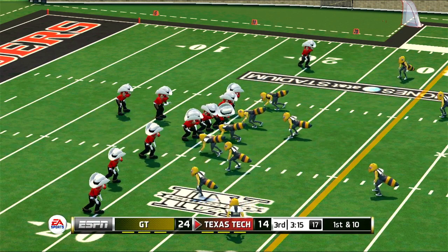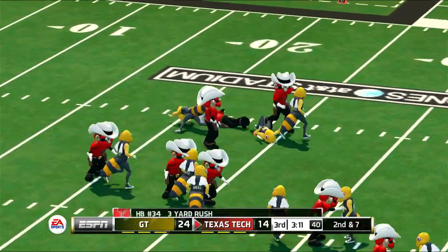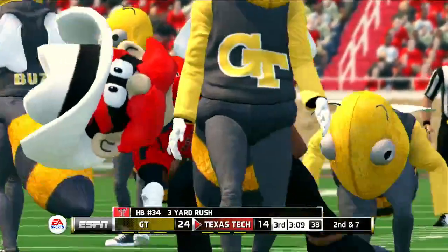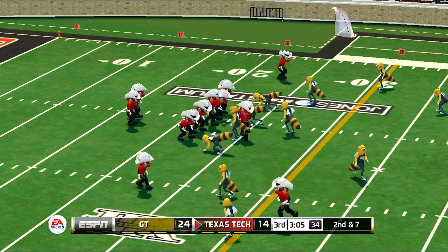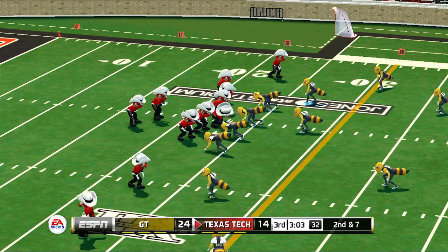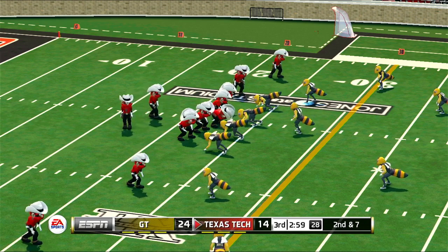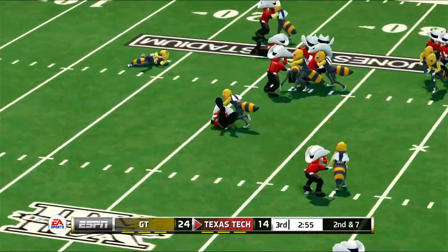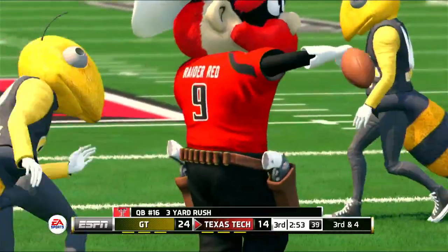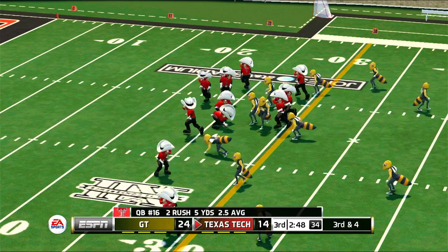We've got a first and 10, ball on the 20-yard line. 3-yard gain by the running back. This safety is as vicious a player as you're going to find. He will make the tackle every single time. He has some room. The option keeper gets him 2, maybe 3 yards. That'll bring up third and 4.